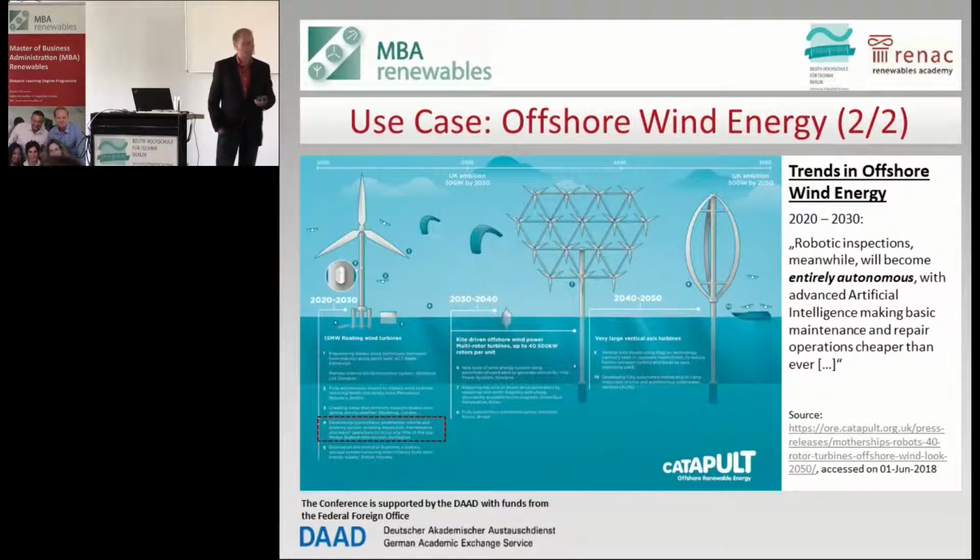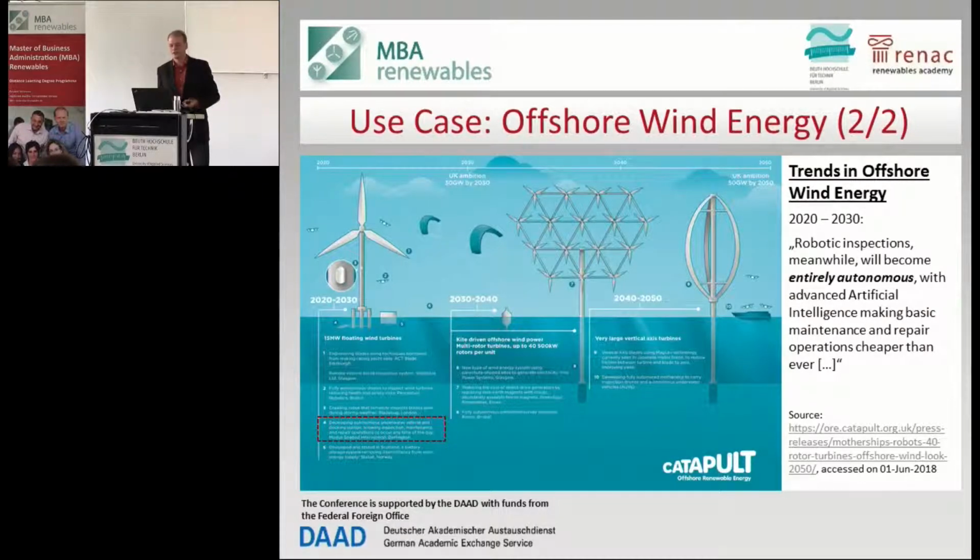I brought you one example. Again, it's just one study. I know there are a variety of studies on the market around offshore wind energy. I just picked one. I'm not saying that's the best or whatsoever. As you can see, they did research on what the potential innovation trends in offshore wind energy are. And you see, apart from some weird designs, they say that during the next 10 to 12 years, they're expecting it to become more autonomous. They are expecting to really increase the degree of automation, to have use of robotic inspections, to have use of autonomous UUVs, to really automate all inspection tasks around offshore wind energy.